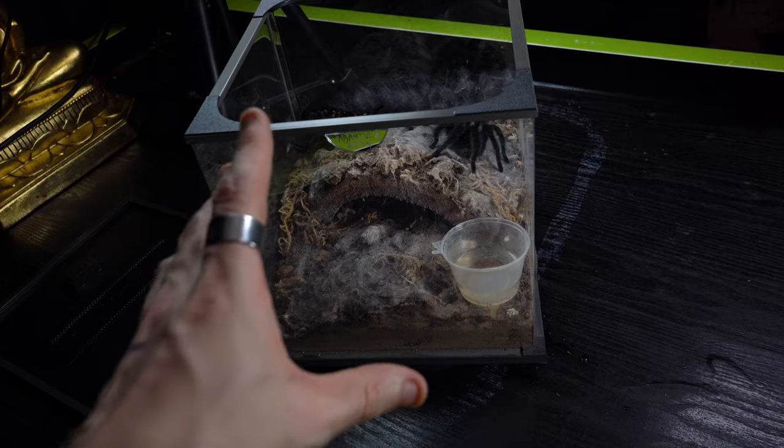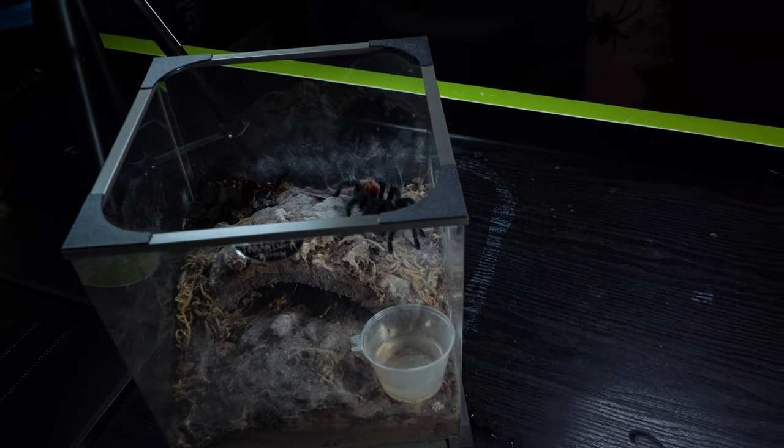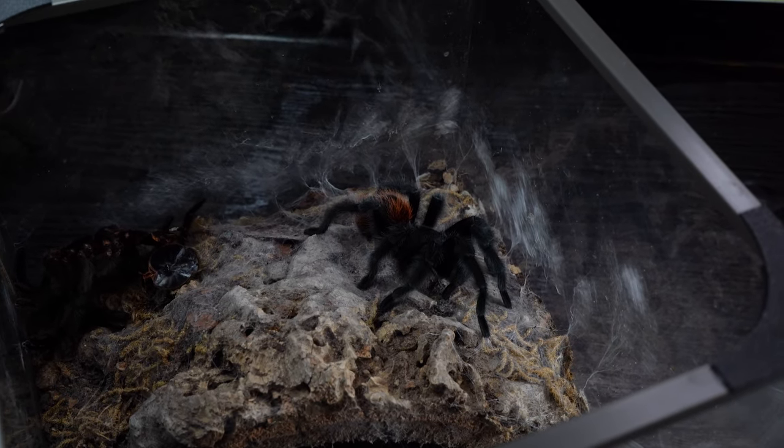But two that have recently molted within the past couple of weeks. This one was a good couple of weeks ago. So I think we can actually probably feed her. Chuck a worm in, Charlotte. Let's do it.